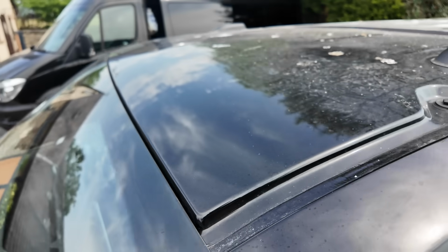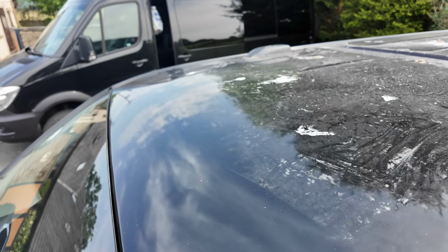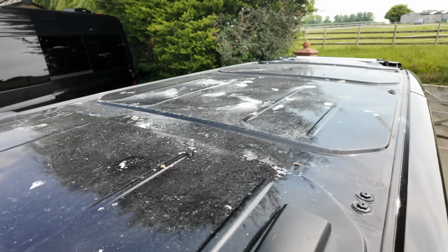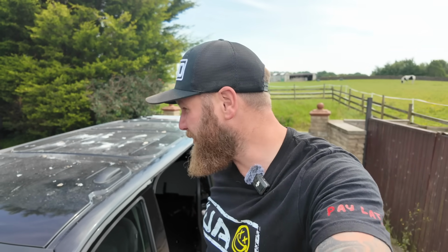That's not just your standard bird droppings, that is totally untouched. And on top of that, you can actually see where they've cleaned and then just stopped. It's not good. It's less than good. It's worse than bad. That's terrible. That's proper upsetting. The valet job was shoddy, to say the least.